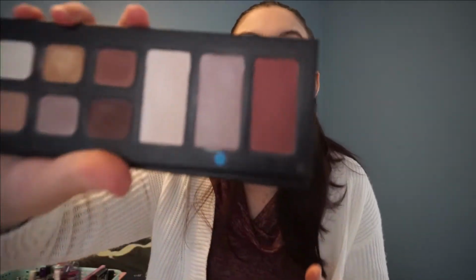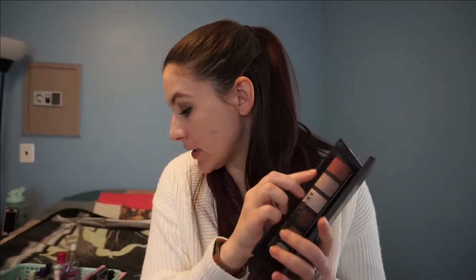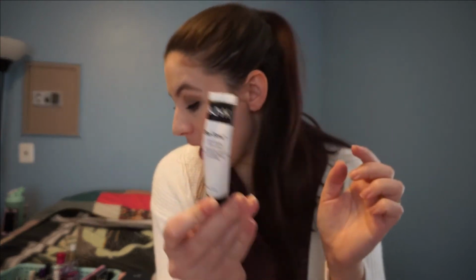For L, I'm using the Lorac highlighter, which is this pink one. I've only used it 4 times, so nothing crazy. My NYX Be Gone lip color remover is roughly still at the same spot, and I've only used this 3 times.